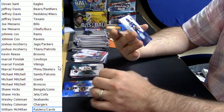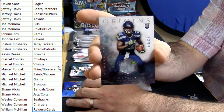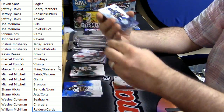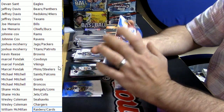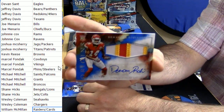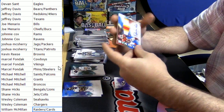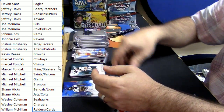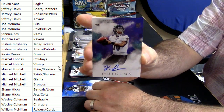410 out of 125, three color, CJ for the Hawks. A little more Kansas City Chiefs action. Uno, dos, trace colors to 49, DeMarcus Robinson. And goodness gracious, Keenan Reynolds again.